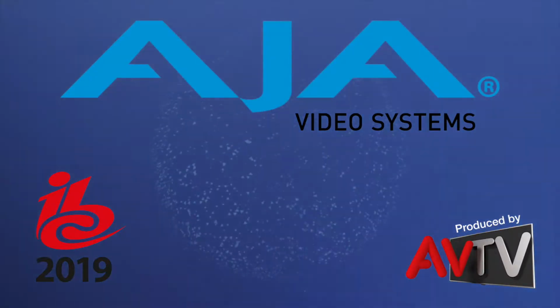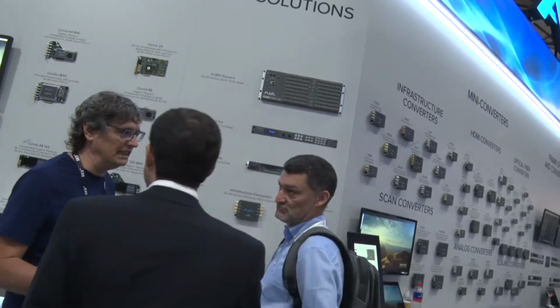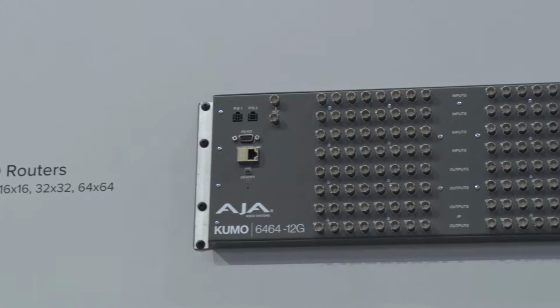This year what's new from us is standards have changed a little bit in the market. We've now got a lot of 12G coming out, so we've got 12G products to meet that demand. So we've got the Kumo 6464 12G, which is a router, and that will allow you to do both SD, HD, and also 4K and 8K switching, so that's really powerful as a solution.